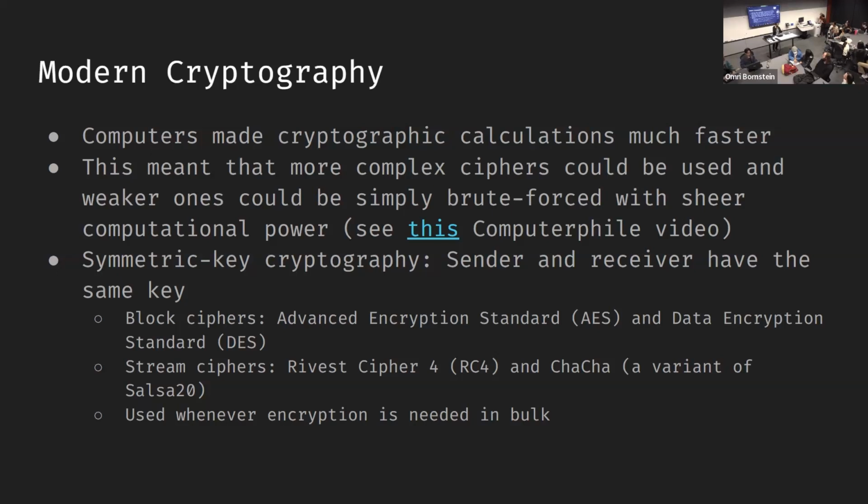There's the block ciphers, which encrypt large blocks of traffic. So whenever you need to encrypt something in bulk, you would use that one. And there's also stream ciphers like RC4 and ChaCha. They've got great names. And so again, you would use these when you have a large amount of encryption. So not for passwords, which is just repeated individual strings, but for something like internet traffic, for example.